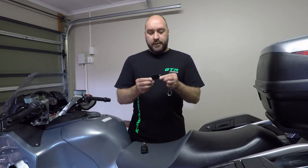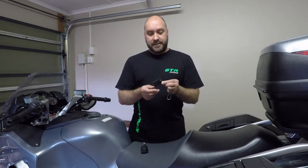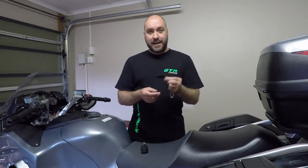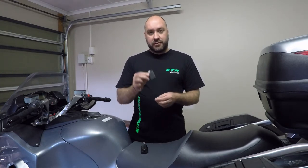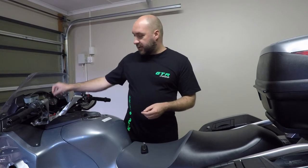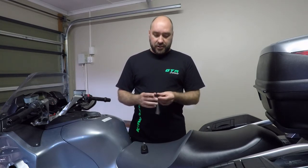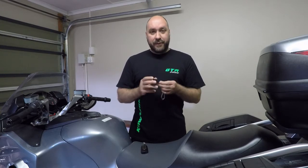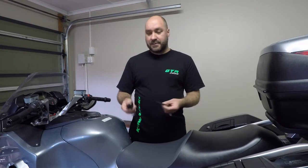This small card does not have the long range RF capability. So your bike does not pick this up when you are close to it. This only has this short 10 millimeter range that you need to press up against the ignition switch to get your bike going. I'll show you how that works. Before we do that, let's talk a little bit about the different fobs and the keys on the bike.